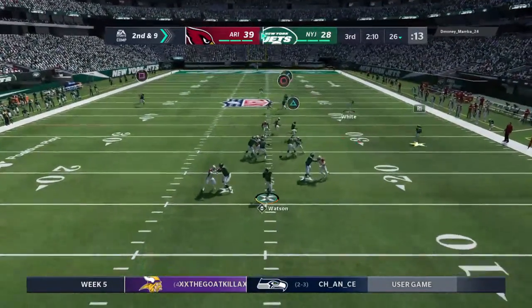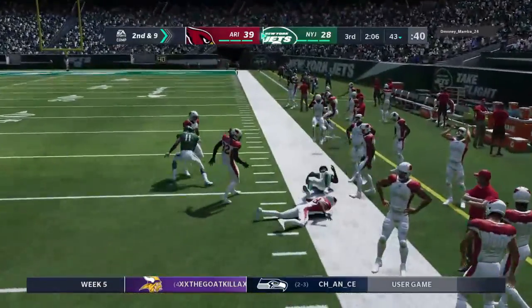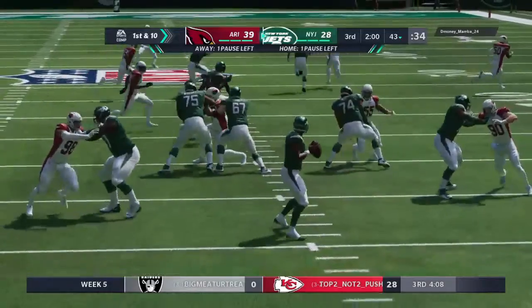To throw again on 2nd down. Watson, he's got Smith here. And they get him down, but not before he takes it across the 40-yard line. 17 yards on the catch and run. It's a first down.